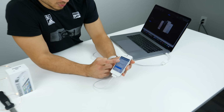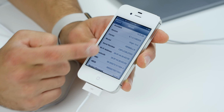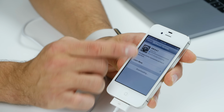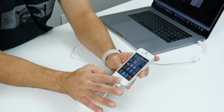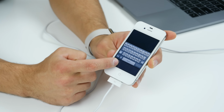Anyways, let's check out what we're running here. For sure iOS 6, yeah, 6.1.3. This is a Virgin Mobile phone. It's still in brand new shape. So if I were to update it, it would jump to iOS 8. Cool. All right, so as you guys know, iOS 6, also very similar to 5, extremely fast. I loved how the app switcher looked, but I hated using it.